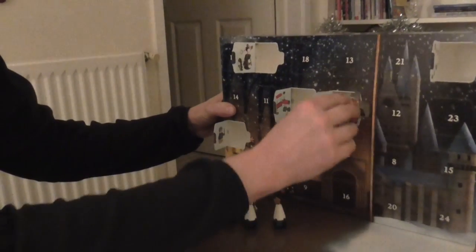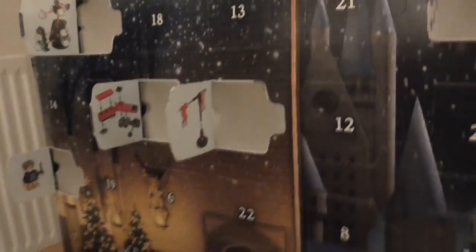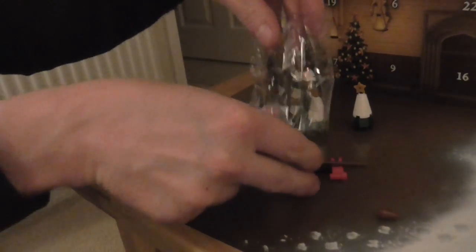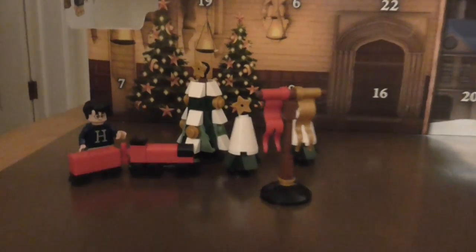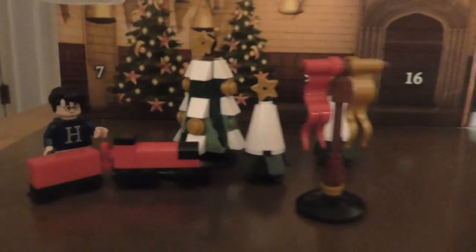We got some sort of a flag. Yes, it's like a house flag. Ooh. The Gryffindor house flag! Woohoo! Harry's hiding behind the train now.